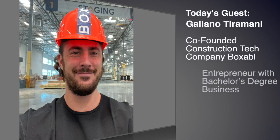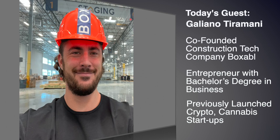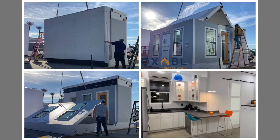He has a bachelor's degree in business and has launched a few other successful startups. And his latest endeavor began with an idea from Dad several years ago. It even caught the attention of Elon Musk. It's basically a 375 square foot pre-manufactured casita that can fold up for delivery.